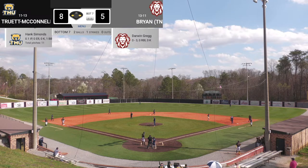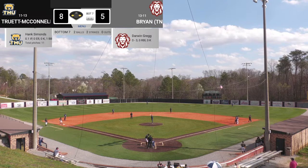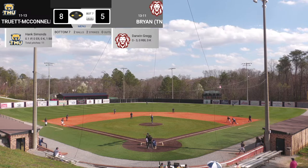Gregg's not up there wanting to walk. Gregg's wanting to put a good swing on the ball, which you can't blame him. Darwin's one of the better hitters on the team. Comes in batting well over .300 with 8 home runs. Here we are at a 2-ball, 2-strike count on Gregg.